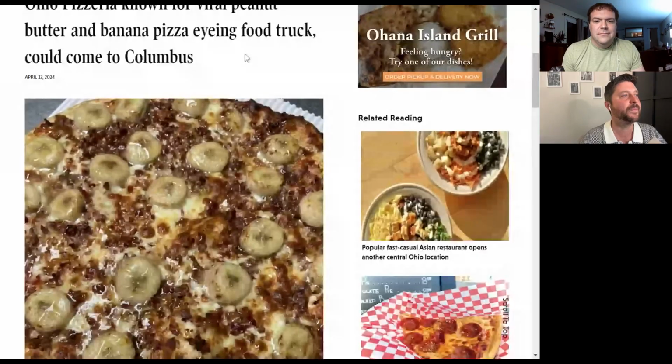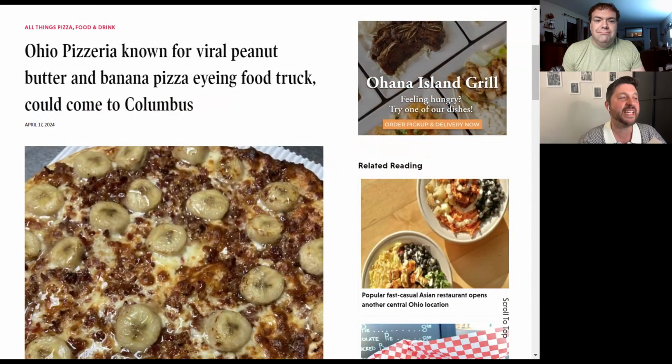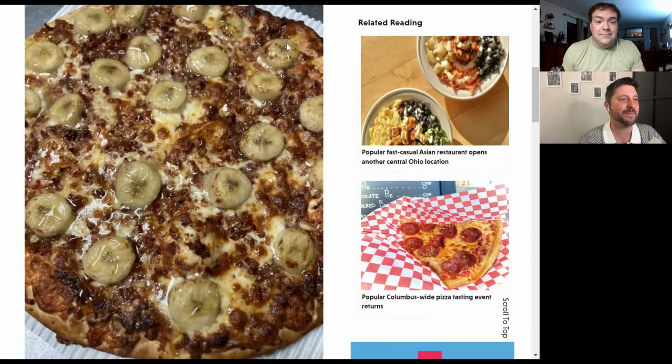Let's keep going to talk about unique creations. This one out of, I think it was Ohio. This was 614 now. And this is the Ohio Pizzeria known for viral peanut butter and banana pizza, eyeing a food truck that could come to Columbus. Jim, in general, I'm just going to stop right there and get your thoughts on the peanut butter and jelly pizza.